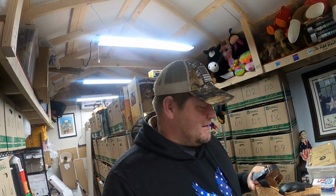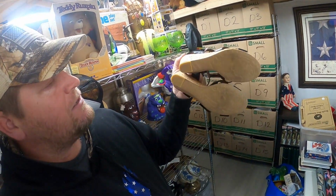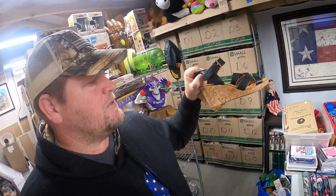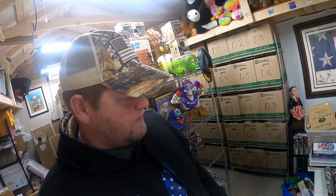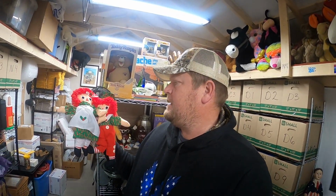Christine's been cleaning her closet on this one. This is actually her shoes that she's had. These are Paceros, size 8. This is like the second pair of shoes that we've sold since she's been cleaning out the old shoes. But this pair sold for $12.